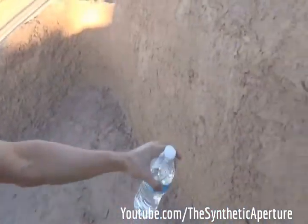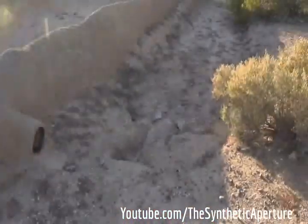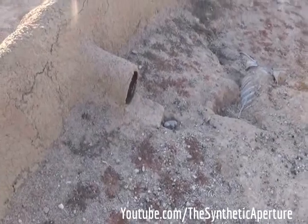Wow. If you actually feel the wall itself, it's really, really hard. And they've done a great job as a civilization, as the people here, to preserve the life here and the history of it. Wow. This is what it looks like from the outside. They have the irrigation system there.